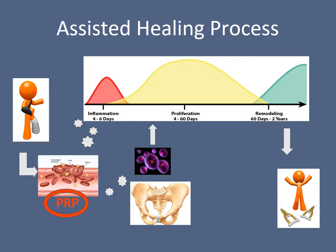Another way we can assist that process is by using stem cells. Same idea: we use the PRP, we go in and start the healing process, but then we can also go into the bone marrow and extract a large amount of these stem cells and put them back exactly where we want to heal, and assist the process. We assist the body in doing what it would do naturally, but we help it out and give it a much more robust response.